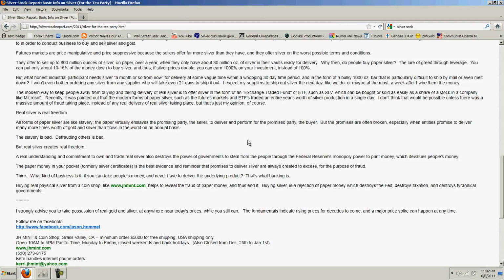Recently, it was pointed out that the modern forms of paper silver, such as the futures markets and ETFs, traded an entire year's worth of silver production in a single day. I don't think that would be possible unless there was a massive amount of fraud taking place, instead of any real delivery of real silver taking place. But that's just my opinion, of course.